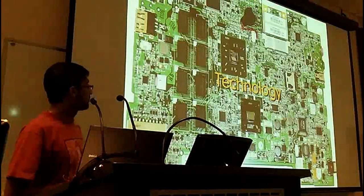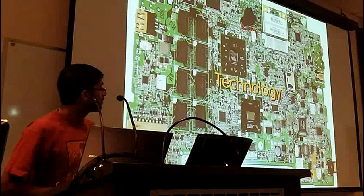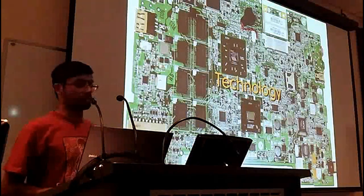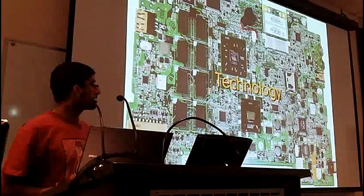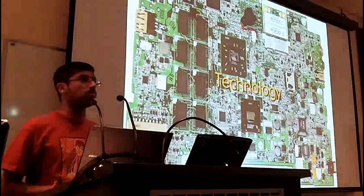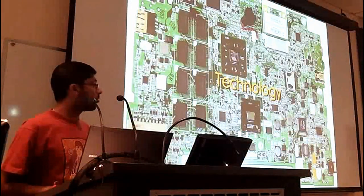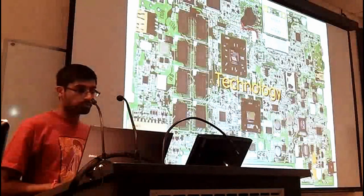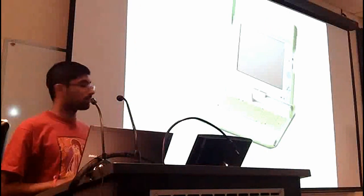Now, for the cool stuff. Well, everything's cool, but in a geek conference, you can't really not talk about technology. This is the motherboard for an EXO 1.5, which is the model of EXOs that we are deploying at the moment. We happen to be the first country in the world to deploy these, and we've been doing so successfully for almost a year and a half now. And this is the technology that underpins the program, what the program is built around.